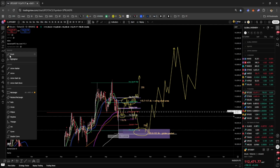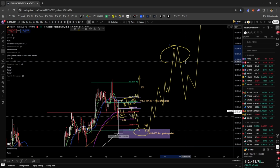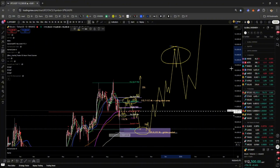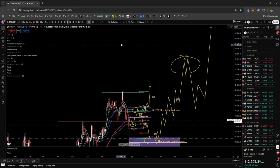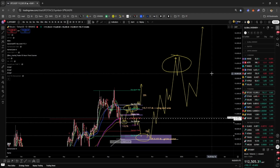If we get that one more leg up, we follow my plan. This is my exit area. I'll have no exposure to anything crypto related. I'll just intraday trade. Give me 134.5 plus on Bitcoin, and I'm good. I'll just trade on a daily basis, observe what's going on, but I won't have spot exposure. I'll start looking into yields and different things we can do, and focus on that side. But yeah, that's my plan.